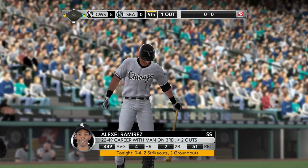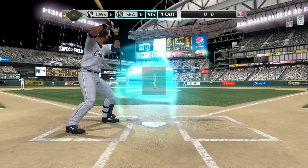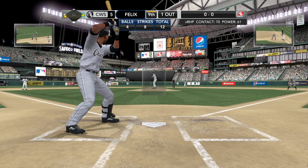Well, they just keep adding to the lead right now. That ought to be enough to carry him through the bottom half of the inning, I think. Let's go, Ev.